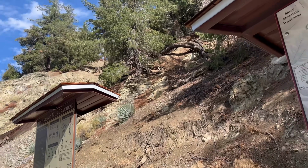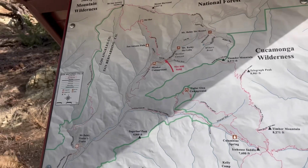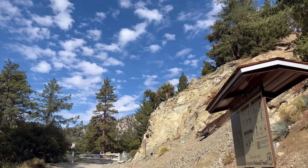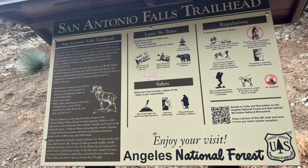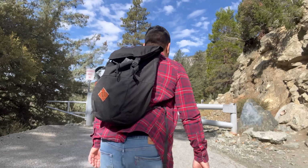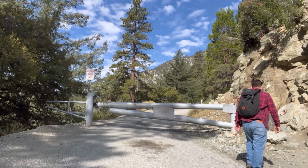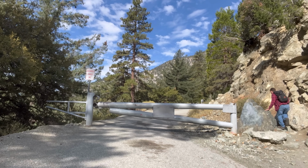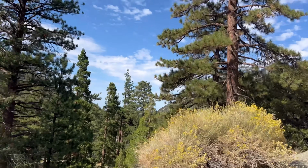And when you get there, there's gonna be the map that tells you where you're at and how to get there. And there's also a San Antonio Falls trailhead. There's water on the way up that we might check out later on. And now we will begin the ascension to Mount Baldy.